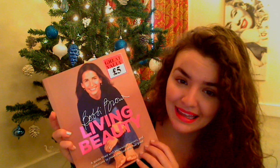Then for another beauty book, I have got Bobbi Brown's Living Beauty, which is the beauty guide for the older woman. So something for your mum or your aunt or your mother-in-law, this is a really nice option. And this was £5. I got mine in Matalan, but I've seen them in a few places like that. You can get them.